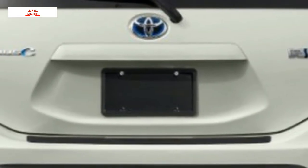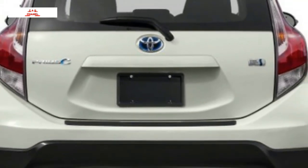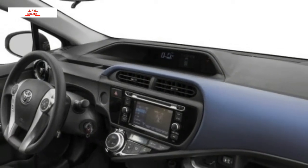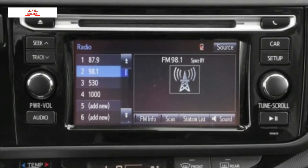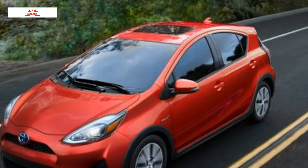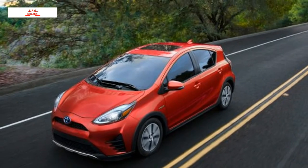4 logical trim levels are offered: 1, 2, 3, and 4. Every version contains power windows, mirrors, and door locks, along with automatic climate control and remote keyless entry. A 6.1-inch touchscreen for the audio system includes a USB port and iPod connectivity. Even when driving with a heavy foot, the Prius C is fuel efficient.